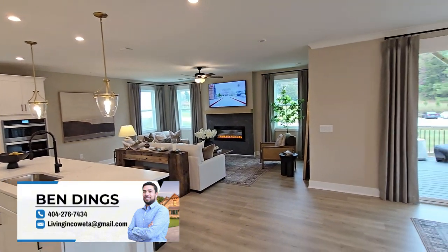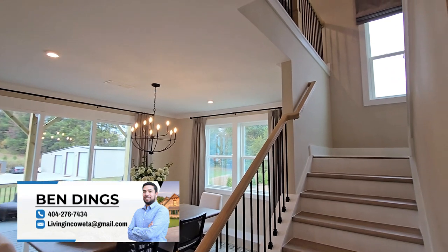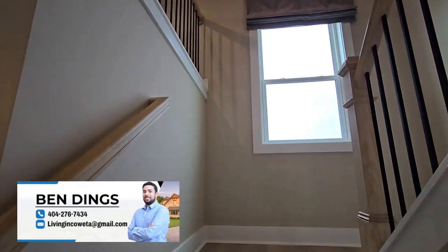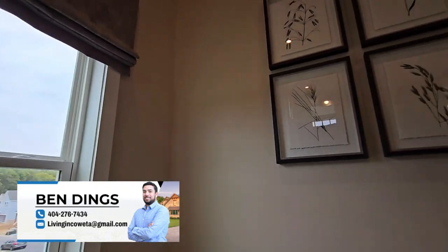blending a small-town feel with big city amenities. Known for its vibrant community, outstanding schools, and scenic surroundings, Buford has become a top choice for families, professionals, and anyone looking for a high quality of life near Atlanta.